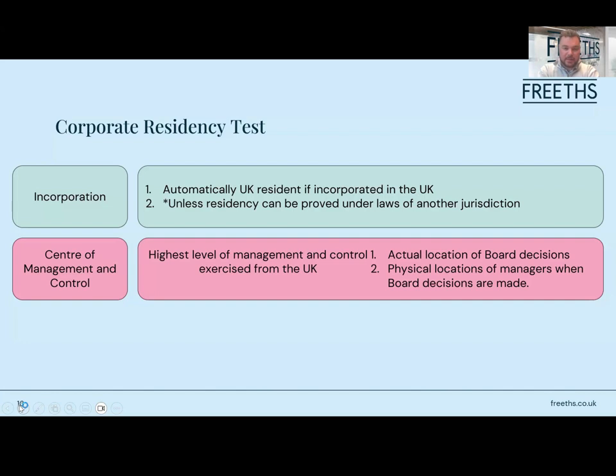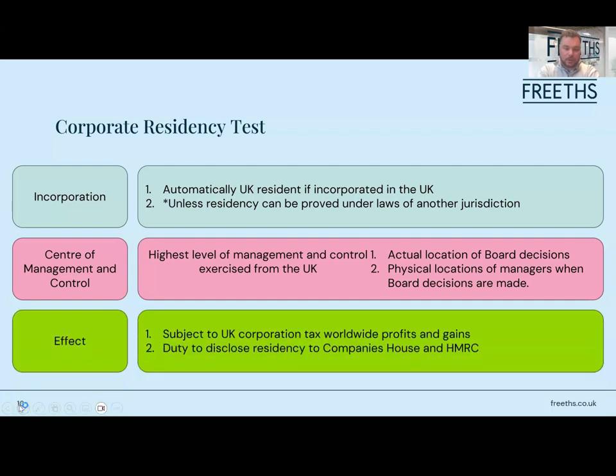So the effects then of corporate residency are that, one, the company itself is subject to UK corporation tax on its worldwide profits and gains. And two, there is a duty to disclose its residency or its tax affairs to Companies House and HMRC respectively. And the level of disclosure will depend on whether that entity is registered in the UK, i.e. incorporated, or if it's been brought into the UK tax net via the centre of management and control.